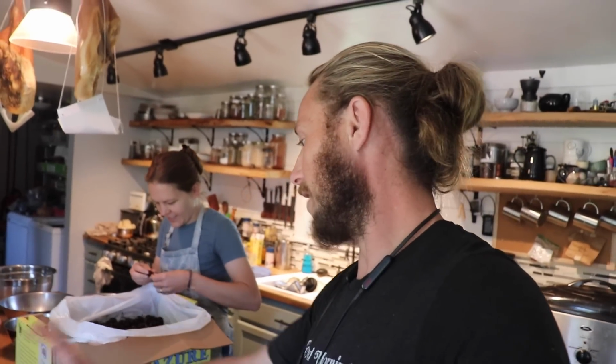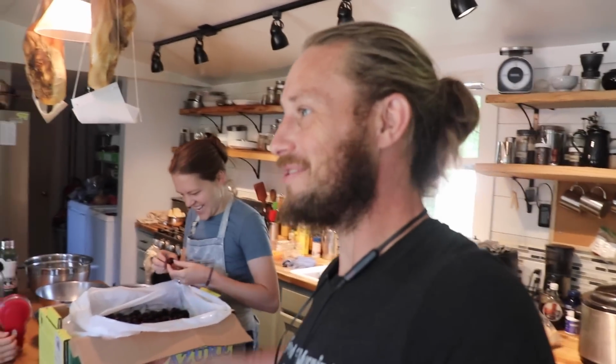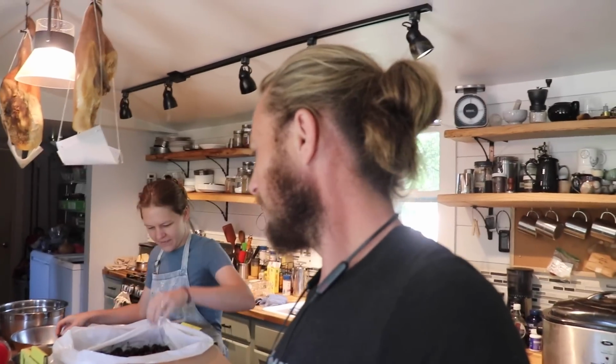Oh, don't forget, we've got 2 boxes of peaches that we need to process. We do have 2 boxes of peaches that we need to process. And we'll go straight from cherries to peaches. Alright, there's a season for everything.